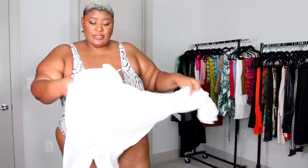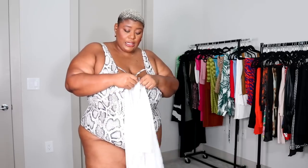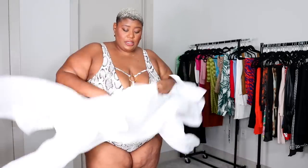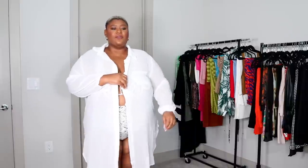And when you're ready to go to the bar and grab a drink, just throw on this cute, light, airy chiffon shirt as a cover up. Lightweight, breathable, okay, flows in the air. Oh, and my arms fit. Baby, I mean, does it fit? It'll pass, but it don't fit.